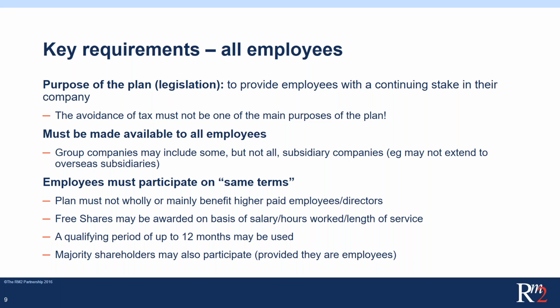So, for example, if you've got overseas subsidiaries, there'd be no point in making a SIPP award to those overseas people because they wouldn't benefit from the UK tax advantages that are offered under the plan. And crucially, employees must participate on the same terms. So that doesn't necessarily mean you have to give everybody exactly the same number of shares. But you do need to make sure you don't end up with the higher paid employees being the main beneficiaries of the scheme. You can vary the number of free shares according to certain specific measures set out in the legislation, which are salary, hours worked, or length of service.